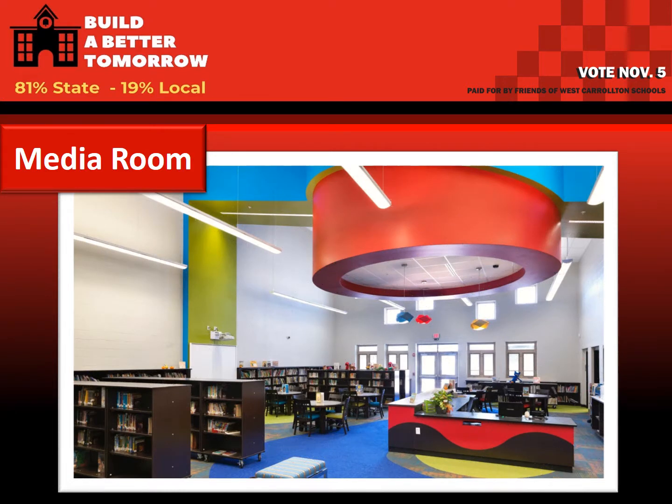As you can see in the new library, there is a lot of natural light. The decor makes it very inviting for students to want to visit. There are also areas within newer libraries that teachers can use for instruction, such as student presentations or readers' theater. This is truly set up for imagination. Often newer libraries are designed for integrated or interdisciplinary learning.